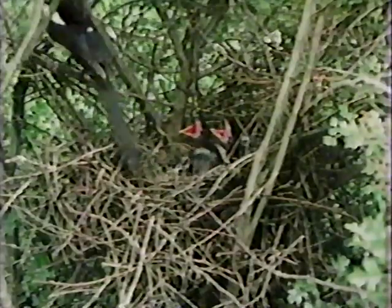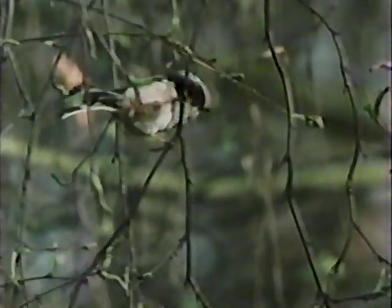A tiny bird that builds probably the most beautiful of all nests in Britain provides the perfect contrast to the sprawling, untidy home of the magpie, the long-tailed tit. Its small nest, just 6 inches long, is as functional as it is beautiful. The bulk of the nest is made of moss, held together with spider's webs, giving it an uncanny ability to be pulled and stretched out of all proportion without tearing.